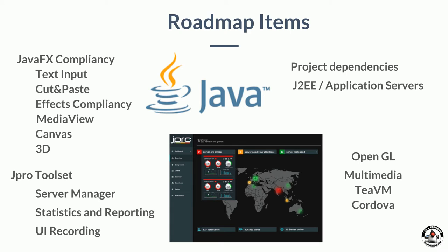Some of the mapping is not 100% according to what JavaFX delivers yet. Most of those things which I mentioned now will be covered during the next weeks. Cut and paste is not as trivial as it would be with a normal architecture, so to speak, because here we have to take the paste buffer and mirror it between the server and the client. So there is a little bit to do there, which is not finished yet.